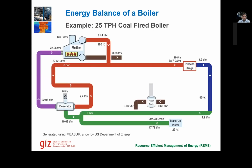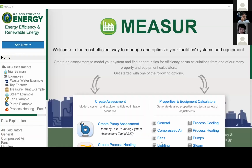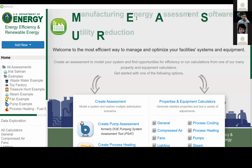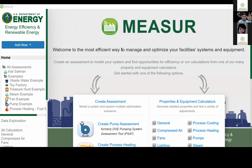So this is an energy balance of a boiler which I generated using this tool MEASUR. I also wanted to introduce you to this tool. I will show you what it looks like. My suggestion is that you download this tool MEASUR, which means Manufacturing Energy Assessment Software for Utility Reduction. This is typically for utilities, not for the production processes.